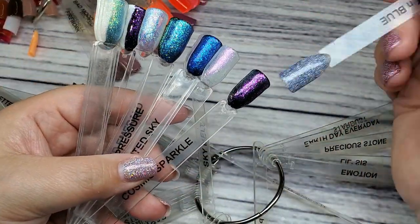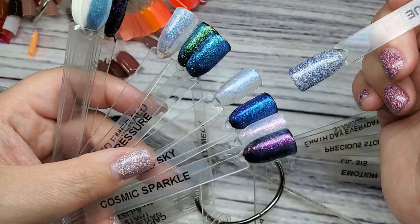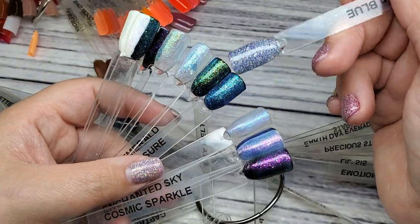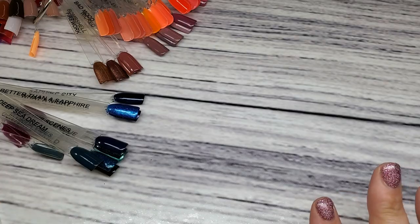Cosmic Sparkle, these are those toppers that go over black, and then I also swatched them over a clear stick just to show what they would look like. None of those really look like this either, so I just wanted to check that. So there are all the sparkles. Now let's do the cream comparisons.